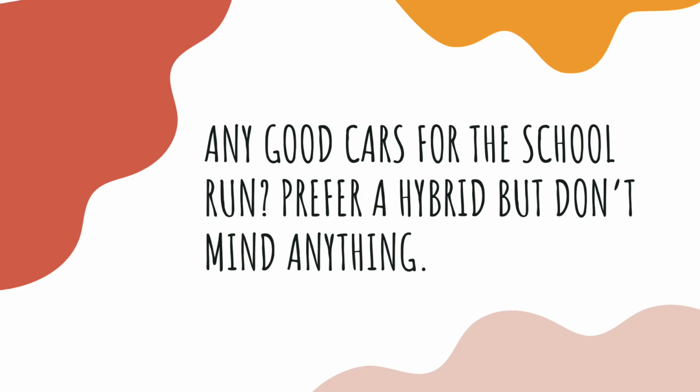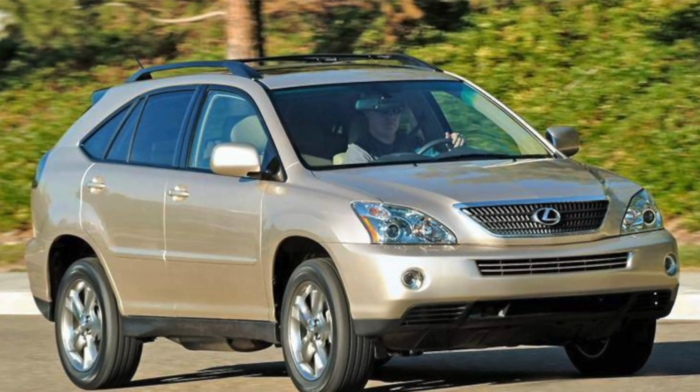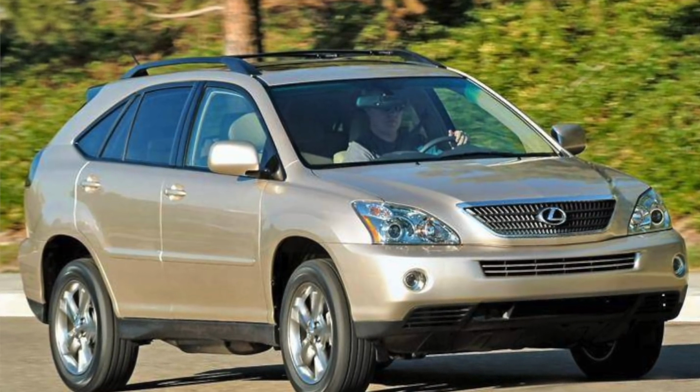Let's get started. Assume Tiger has asked, any good cars for the school run? Prefer a hybrid but don't mind anything. Needs to be reliable and comfy. Straight away, I don't know your budget, Assume Tiger, but I would say an RX 400 hybrid. I prefer the 400 to the 450, and you can pick up a good 400 hybrid for 5 or 6 grand. They're reliable, smooth, quick enough, comfortable. Yeah, I can't think of a better one than that.